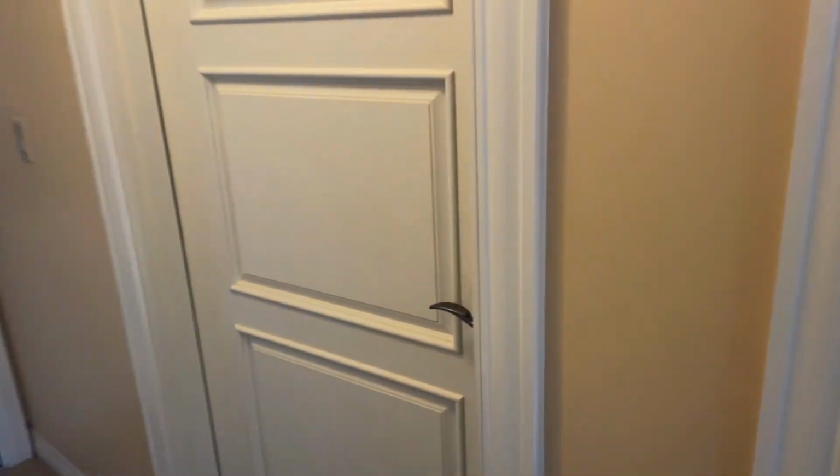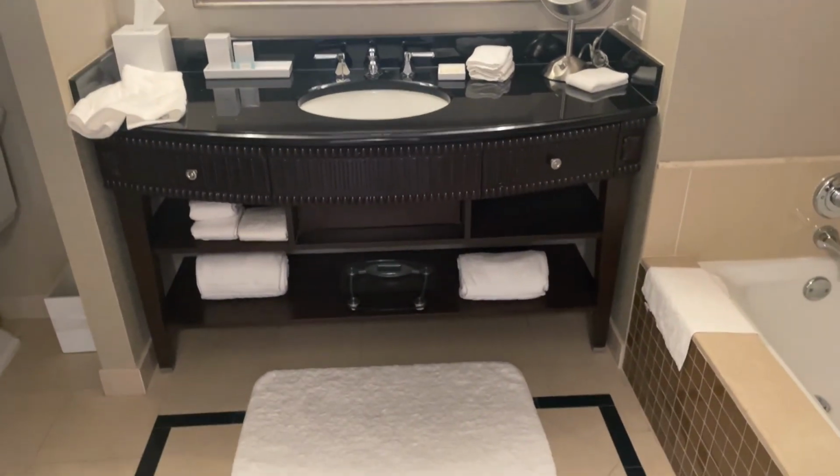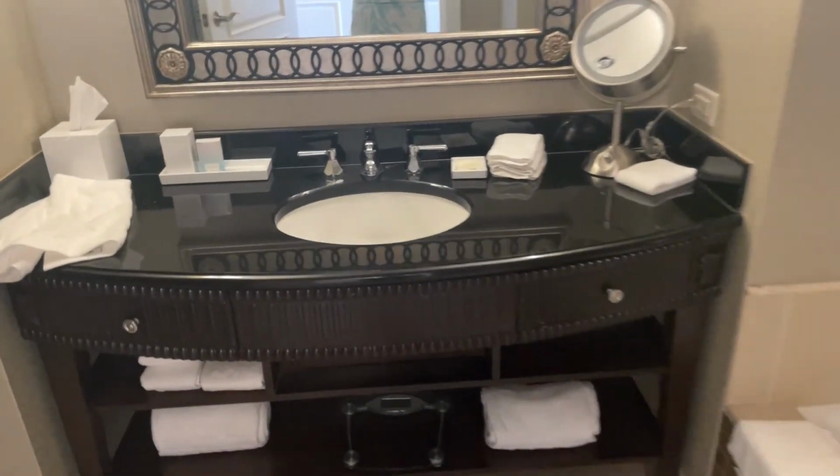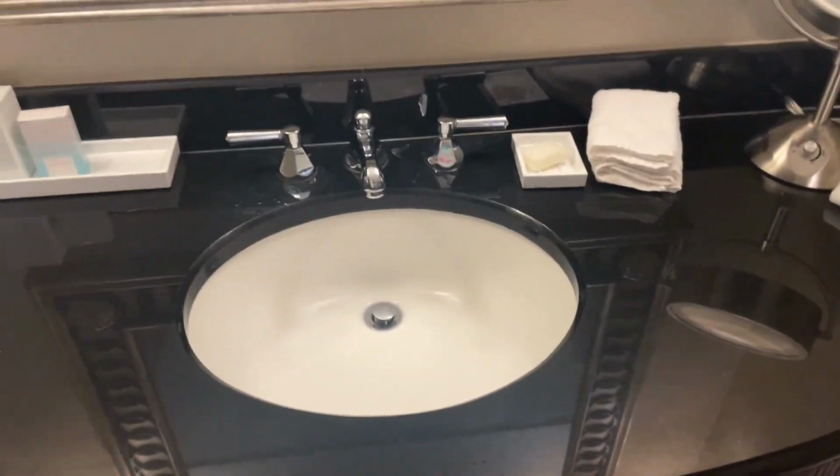Across from your two closet spaces is this door, which leads into your bathroom. There is another light, but both the light and the fan come on. It's quite loud, so just bear with me. As you first walk in, you've got your sink area in front of you. There's quite a lot of counter space. Huge for two people. I think for four it would be fine as well.